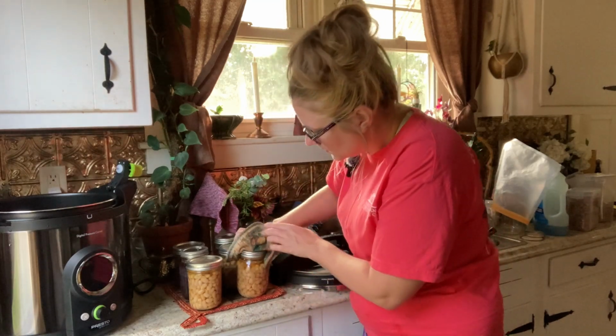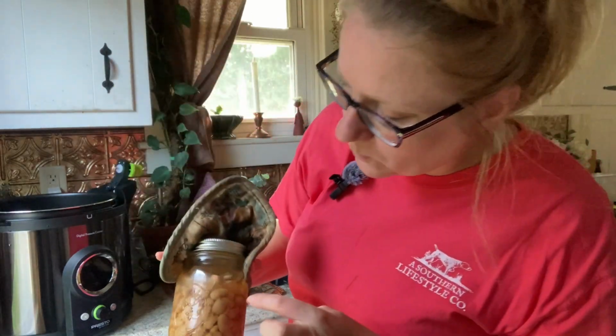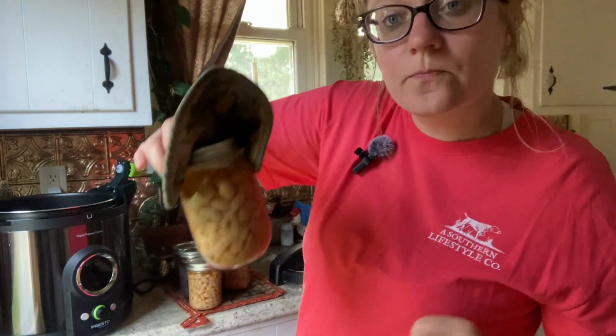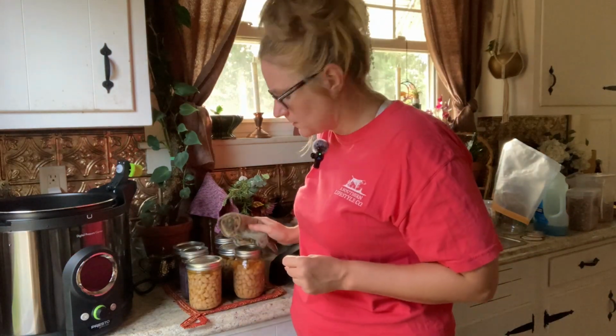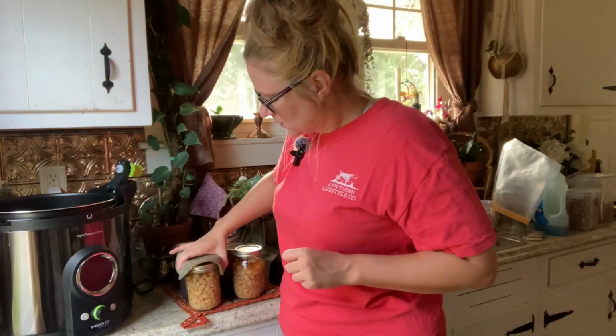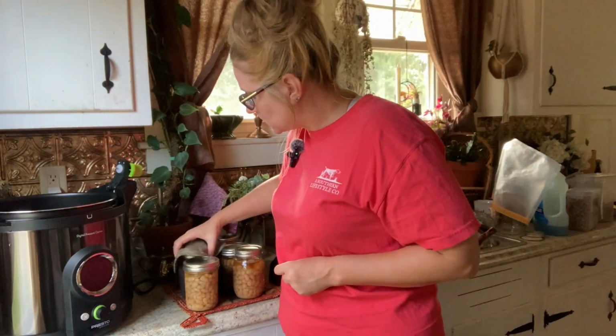So these are my navy beans. I thought they would take up the whole pint, but obviously they didn't. There is some room left in there, which is absolutely fine. Some beans, if you add too much, they will expand and take up the whole space. I think that's what happens.